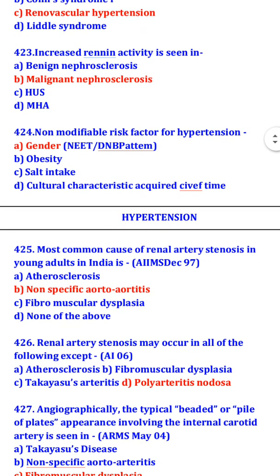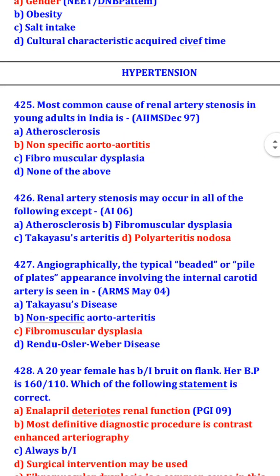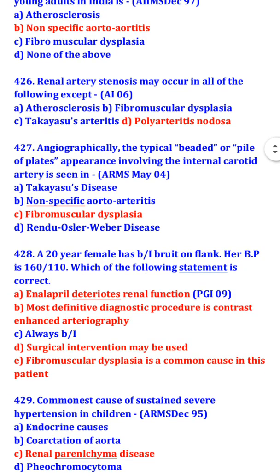Hypertension: the most common cause of renal artery stenosis in young adults in India is nonspecific aortoarteritis. Renal artery stenosis may occur in all of the following except polyarteritis nodosa. Renal artery stenosis may occur in atherosclerosis, fibromuscular dysplasia, and Takayasu's arteritis. Angiographically, the typical beaded or string of pearls appearance involving the internal carotid artery is seen in fibromuscular dysplasia.